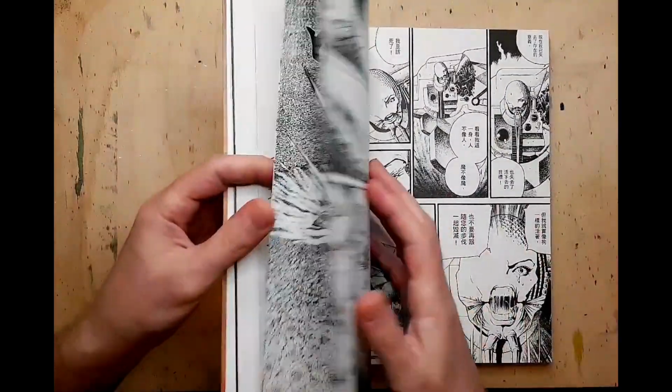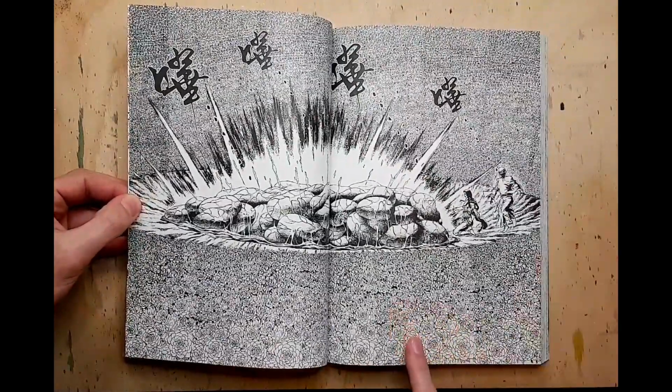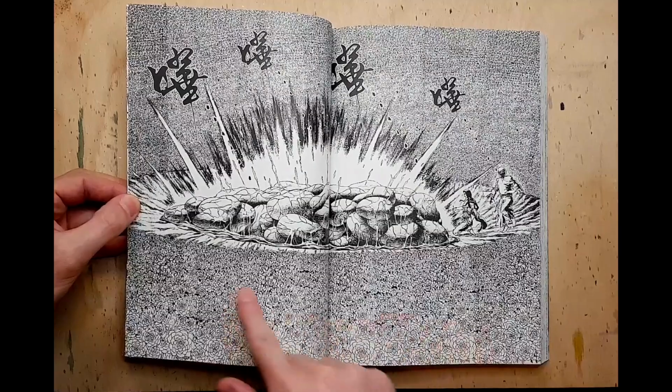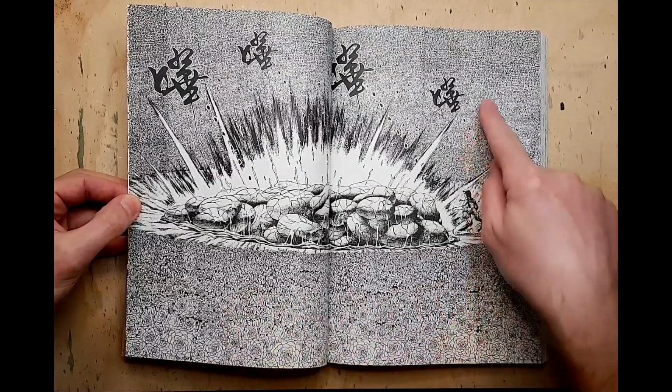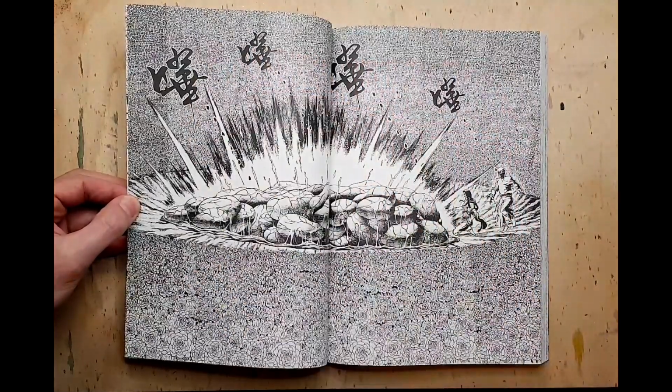Here's some more of that, just going for it. Just this flower pattern repeating, and it gets smaller and smaller and smaller as we go back. Every single one is in there.